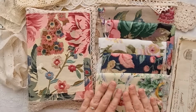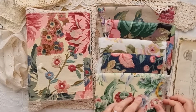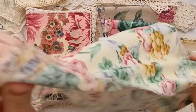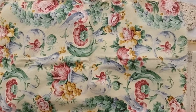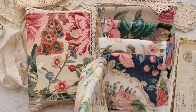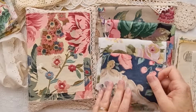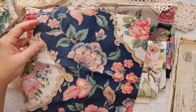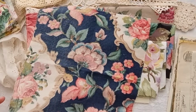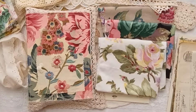And now moving on to fabric. So the fabric pieces are quite big enough to do large journals. They're all vintage, mostly Sanderson, because I think his company was really leading the way in terms of large floral prints. This is a very old faded piece, slightly smaller, because that's probably more of an antique one.